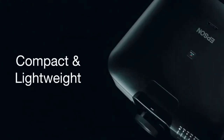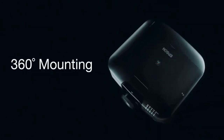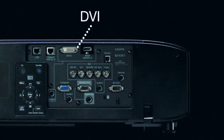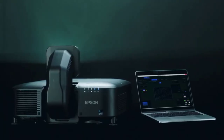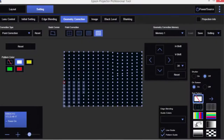Additionally, with their compact size, you have more options for permanent installations. And installation is simplified with full 360-degree mounting, a wide lens shift and versatile connectivity, including DVI, BNC, HDBaseT, and HDMI inputs. Access built-in warping and edge blending capabilities from the projector on screen or via free software to streamline the setup of multiple networked Epson projectors.